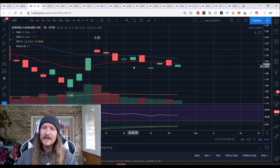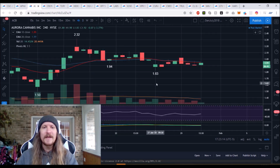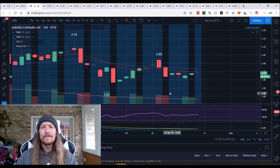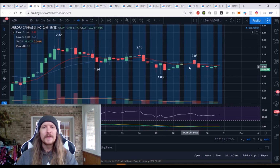ACB starting to get my attention. Keep an eye out for this shift here. And more so than I've been interested in ACB in a long time. If we break 2.03, we have a 4-hour trend change. And just like that, we're going to be looking back up at 2.32. It'll still be a ways away.